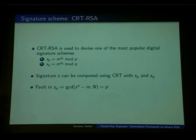Next comes the signature scheme using CRT RSA. CRT RSA is around 4 times faster than RSA. Here we have two secret exponents, dp and dq, and dp and dq satisfy e dp congruent to 1 modulo p minus 1, and e dq congruent to 1 modulo q minus 1.